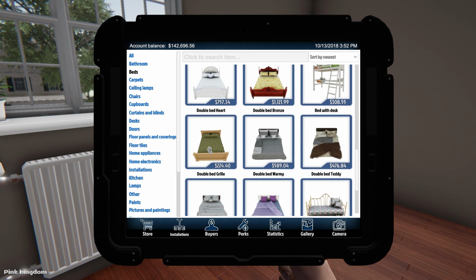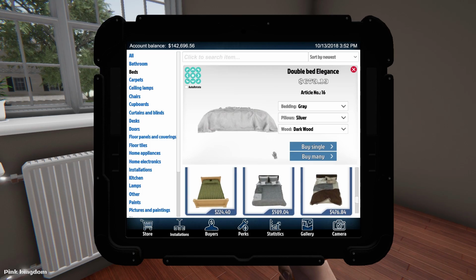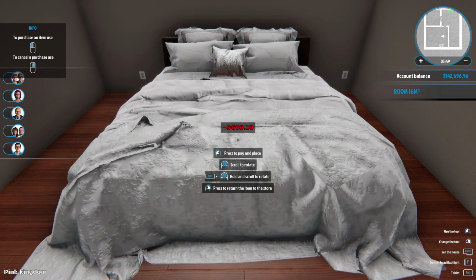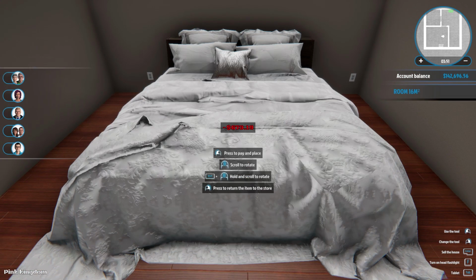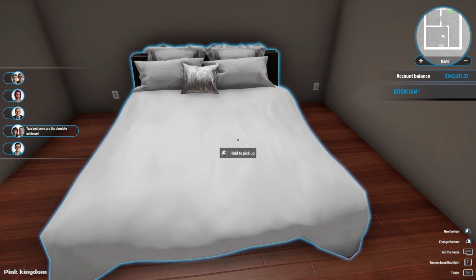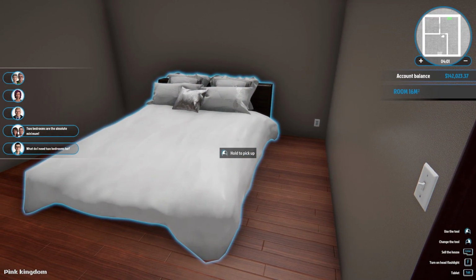I don't really care for that one. This double bed elegance is very pretty. Let's see. I like the gray. Let's see what this looks like here. Oh, wow. That's very dressy. I want to make this bed. I don't like it being messy. Look at that. Okay.